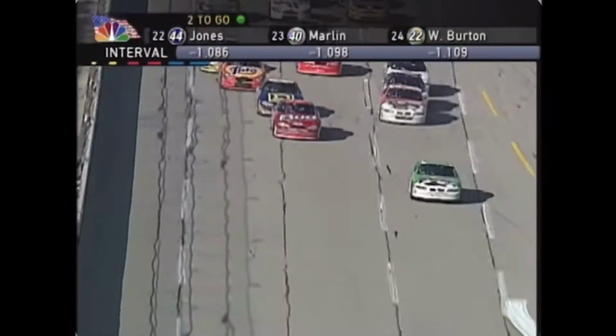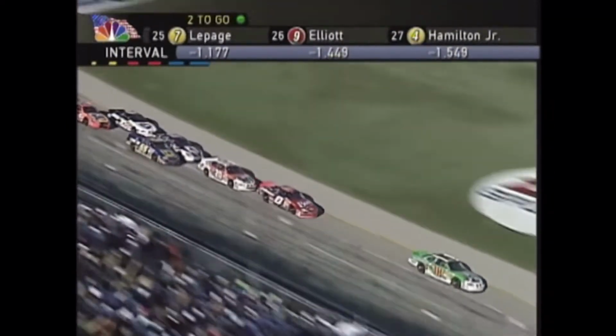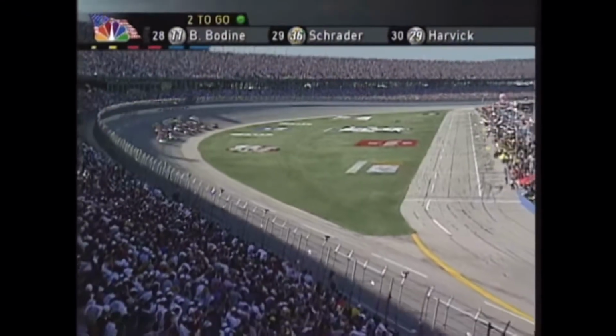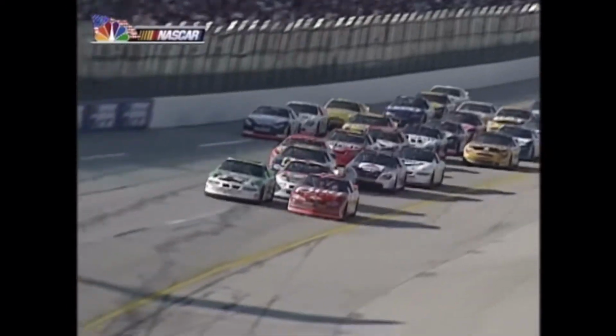The 22 is involved. The white flag is up. Final lap at Talladega. Who's it going to be? Labonte, Earnhardt Jr., Stewart, or maybe somebody out of the pack? Look at this move by Jr. at the white flag. And Tony Stewart got with Jr.